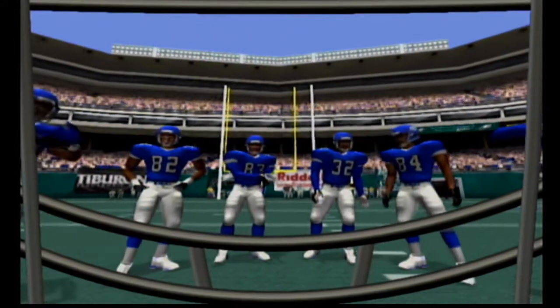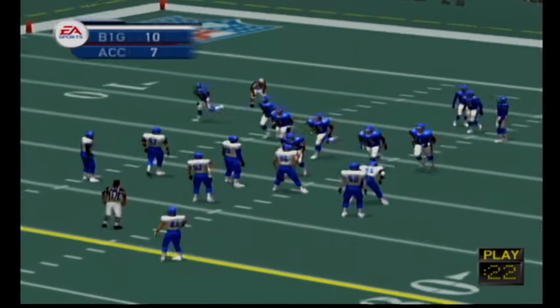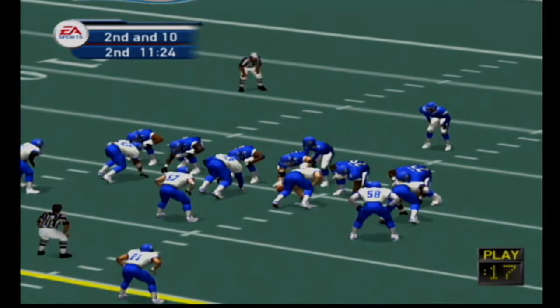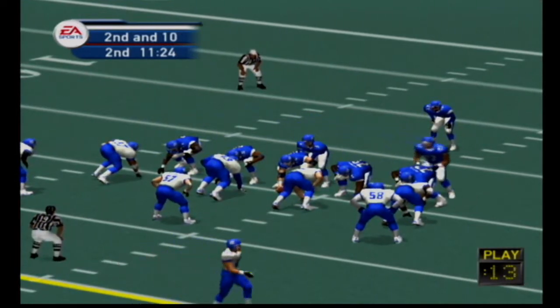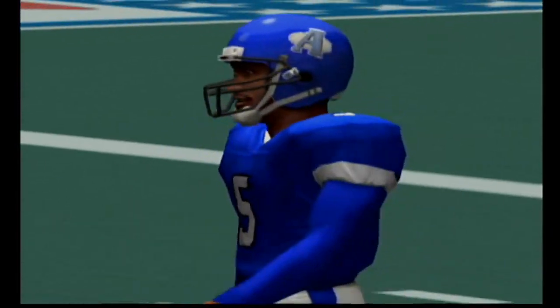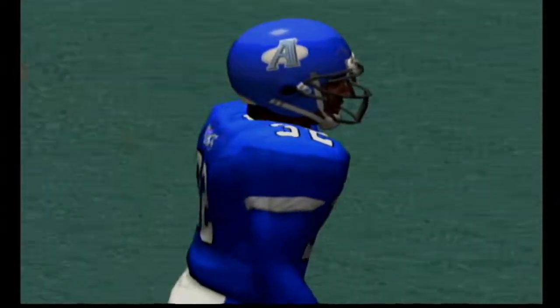Strong eye right, Y60 read D on 2. Second and 10. Set. The tight end goes in motion. He hands it off. James looking for room. A good mix of run plays and pass plays is important. It helps you keep the other team honest out there.